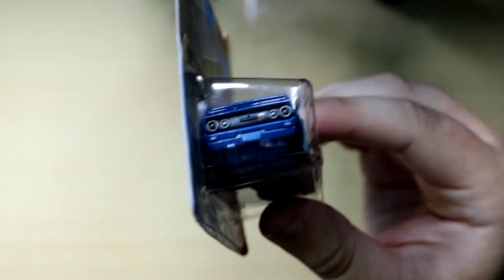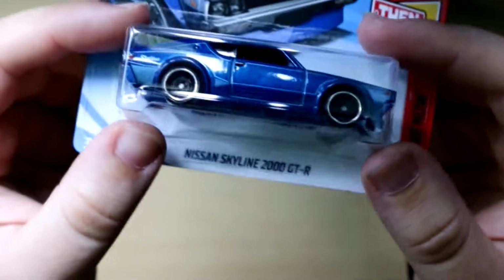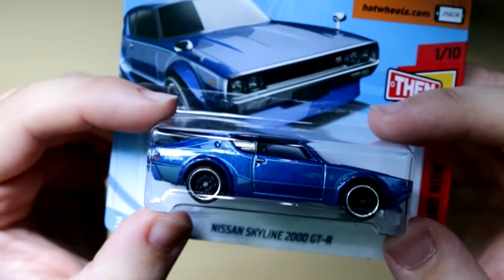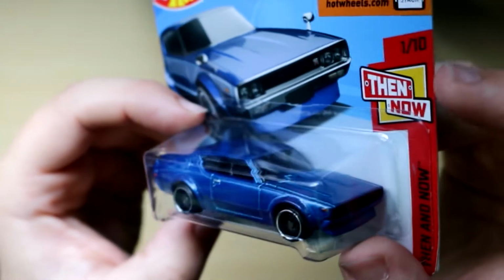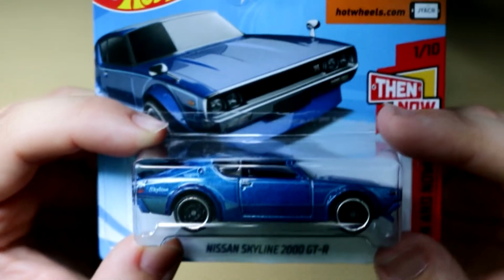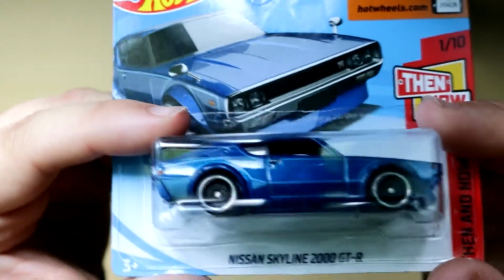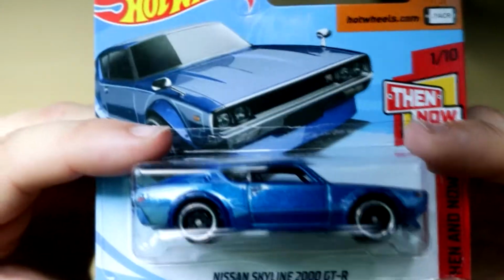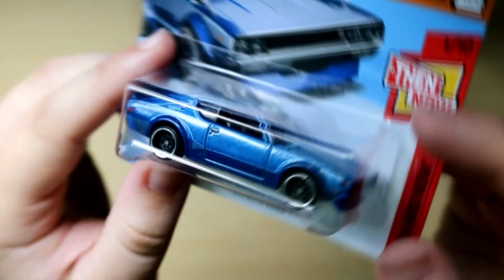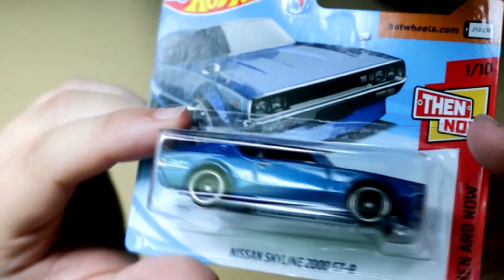Don't know if you can see that light cluster on the back. So nice. So I'm super happy to add that to the collection, because I'm trying to get a Skyline collection and I've not got one of these. So this is good. I love it. It's got a blue base to match. Everything's blue. It's just lovely. So I'm super happy about the Skyline.